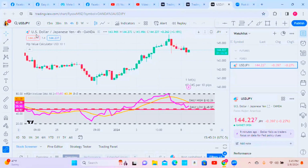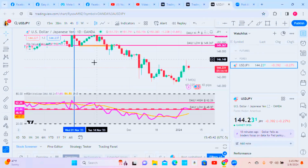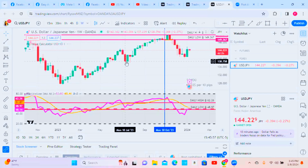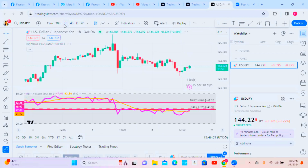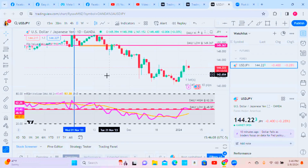Okay, so like I said, right now I'm focusing on getting good at the US dollar against the Japanese yen. Essentially, when we're marking up charts, we're pulling up the daily. On the charts, D is for daily, W is for weekly, and then you have the 4-hour mark, the 1-hour mark, 30 minutes, and 15 minutes. So when you click on here, you can see what UJ is doing for the day.